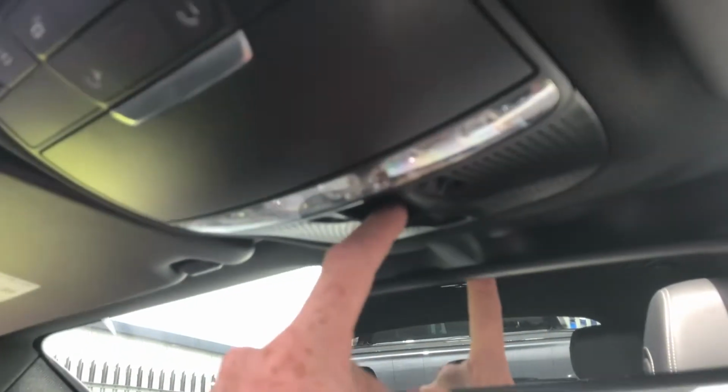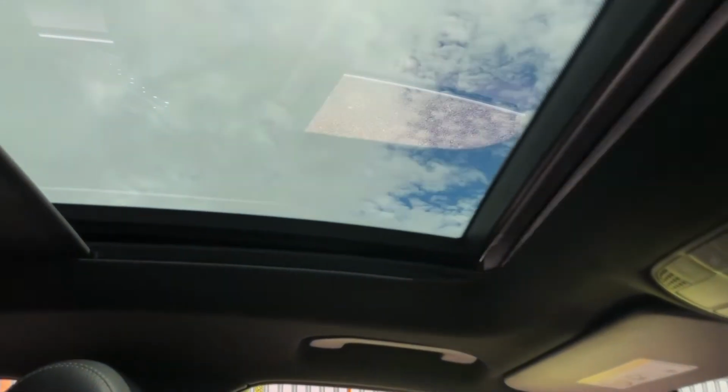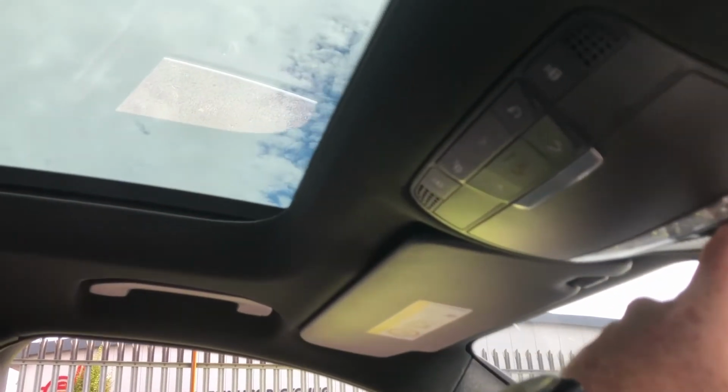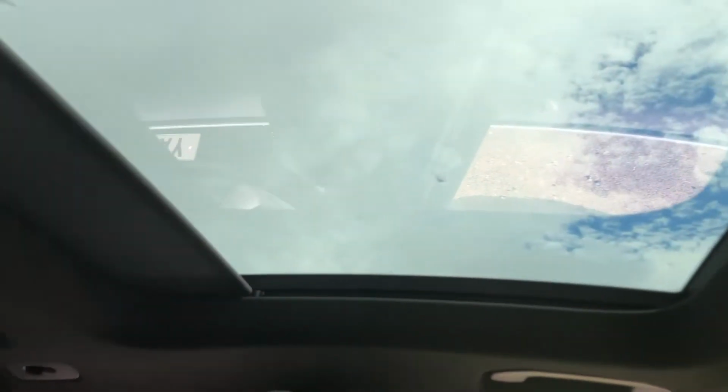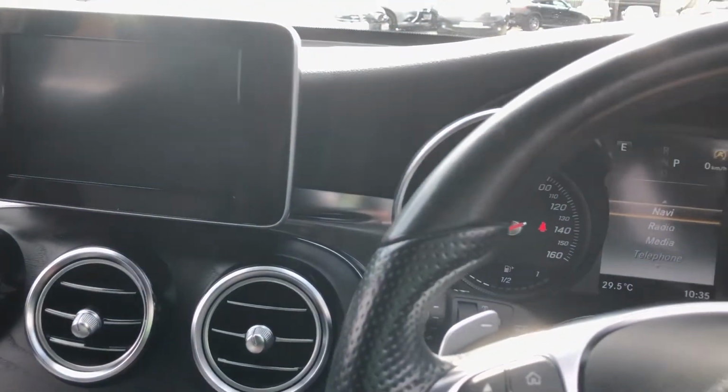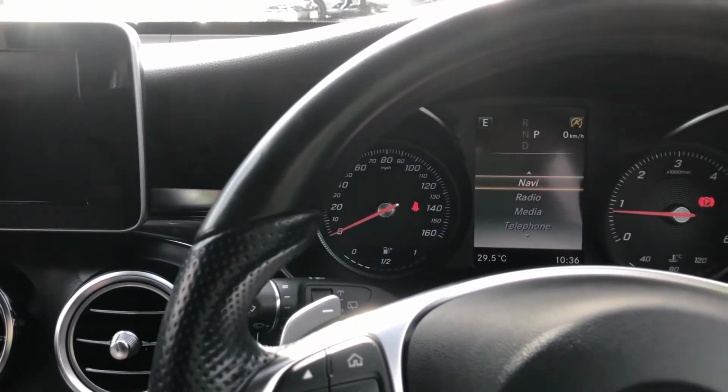Now the pan roof, really simple to use. So on there you've got a button, press that forward, that will close the roof. Close that down, and then if you press it a second time, you'll see it closes the sun blind on the front, gets to a certain stage, and the rear one closes as well. And that, guys, is pretty much everything I can tell you about this awesome GLC without waffling on anymore.